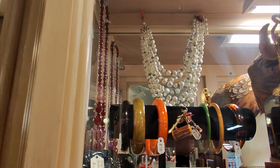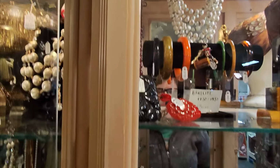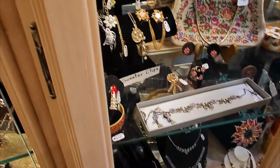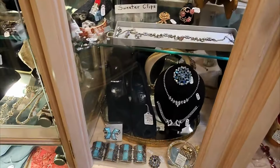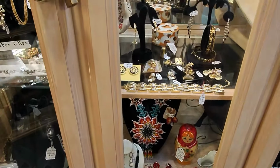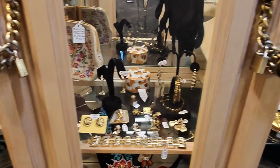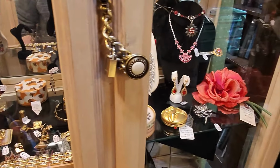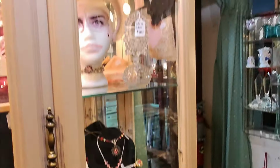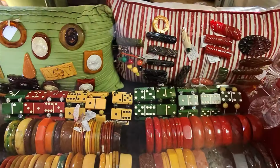Up here was more beautiful jewelry. There was some Bakelite up there. Down here they had some necklaces, more bracelets, and beautiful turquoise down there. A matryoshka doll, some rings. Real pretty to look at, like just so well displayed too. I love how it's like a mix of jewelry and then other little tchotchkes and vanity items.